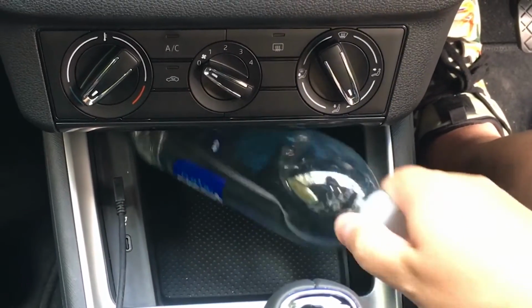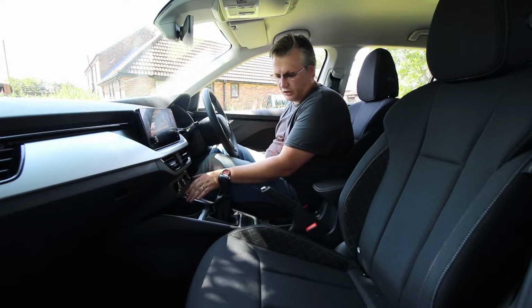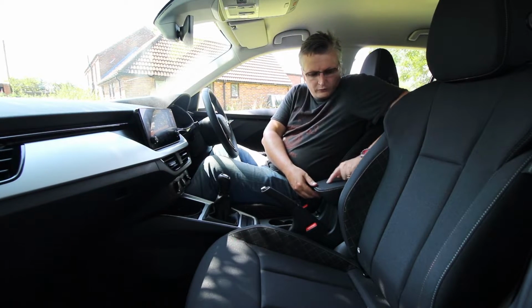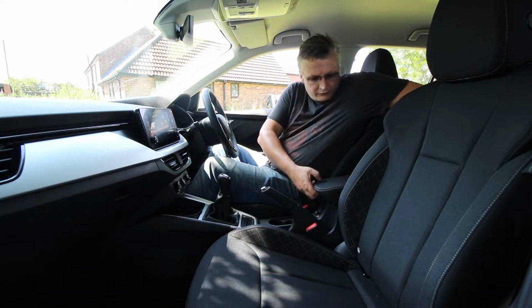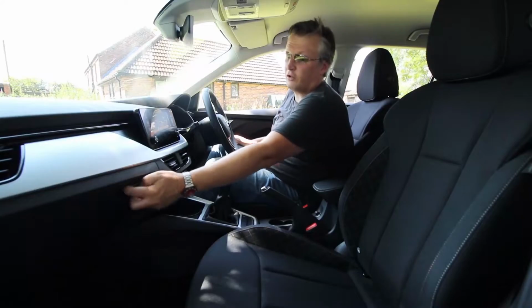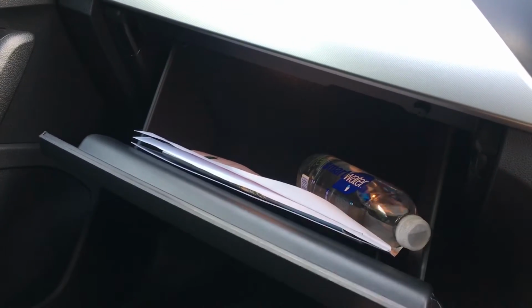In the centre, you've got a storage point just under the air conditioning, 2 cup holders behind that. You've got an adjustable armrest as well. It's padded so it's comfortable for travelling, and it's got a storage pot under it. When it comes to the glove box, well, it's pretty big compared to today's standards.